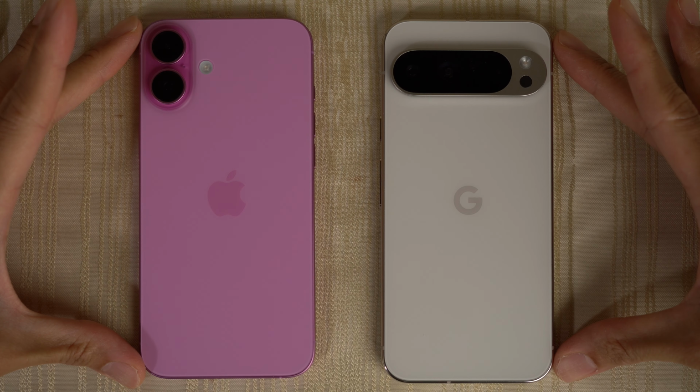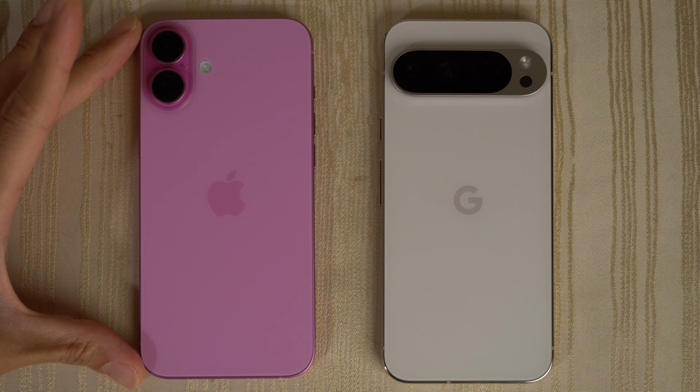This is a speed test between the iPhone 16 Plus versus the Google Pixel 9 Pro XL. Now the iPhone 16 Plus has the regular A18 chip, which is a 3nm chipset. It has Apple GPU 5-core graphics, 8 gigs of NVMe RAM. Fresh out the box, this one has iOS 18 and hopefully an update real soon to iOS 18.1 with the Apple Intelligence.